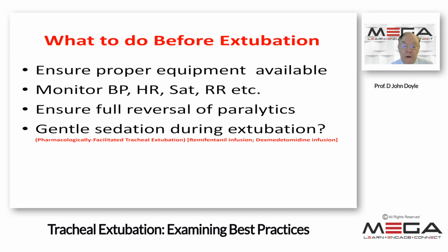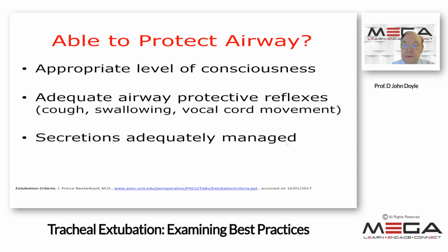And then there is a role for gentle sedation during extubation in some cases. We call this pharmacologically facilitated tracheal extubation. Can be used in the ICU in particular, and in the operating room as well. Sometimes we use a remifentanil infusion that's very gentle to extubate awake on remifentanil in the operating room, particularly for ENT cases like septoplasties, rhinoplasties, thyroid surgery, parathyroid surgery, and so on. Dexmedetomidine infusions can also be used, and they're particularly useful in the ICU post-extubation.